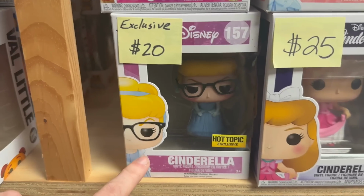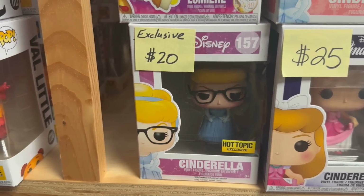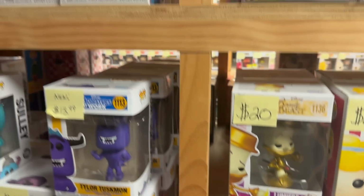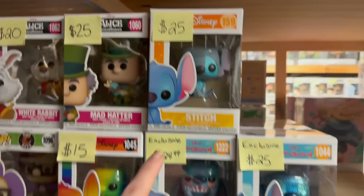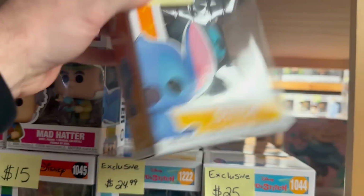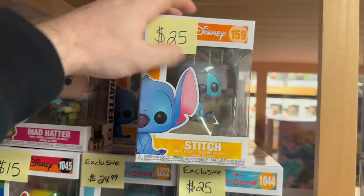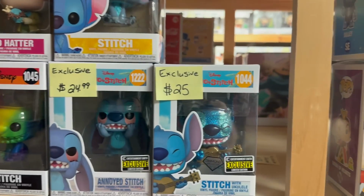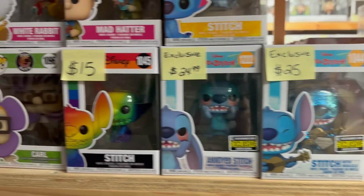You also have Cinderella with the glasses. Once again, that's probably coming from the same year, if not 2015. Only $20, which is pretty awesome. Right here, look at this seated Stitch. Oh, this is a reprint of this one. So this isn't the original one, but it's the original design. We also have the Diamond Stitch with ukulele.